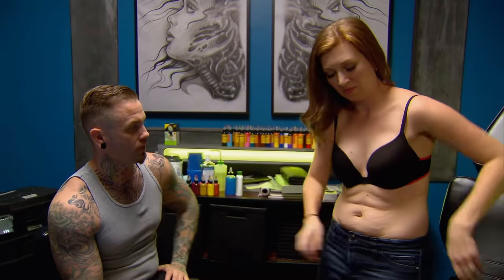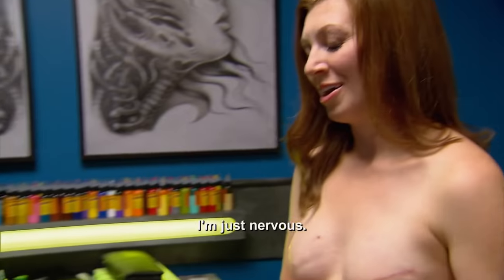This is a way to not only commemorate what they've been through, but to beautify it. These guys need to really step up and give them everything they can. My idea was a dandelion on the side, blowing across, transforming into butterflies. I hope that getting this tattoo is really going to make me feel like I have my life back. Cancer doesn't own me. I'm just nervous.